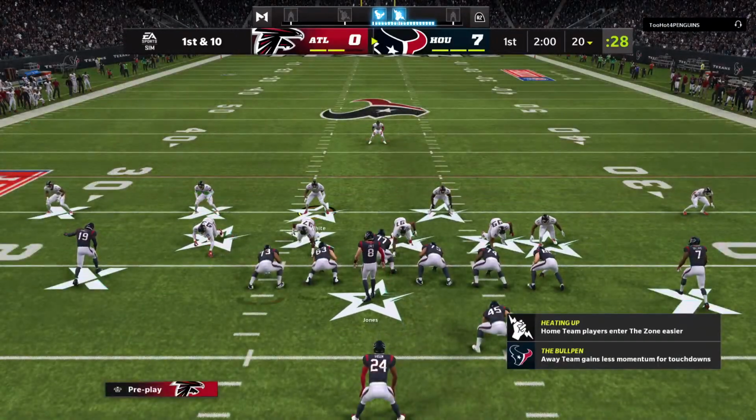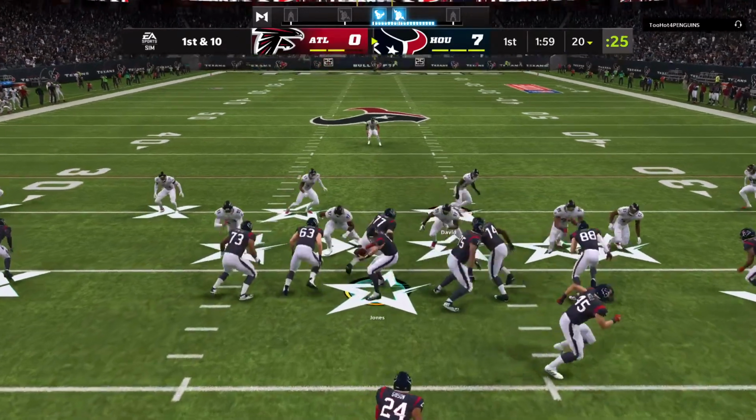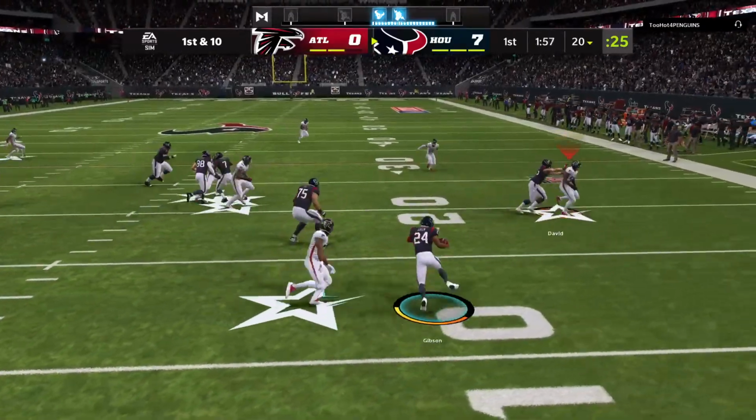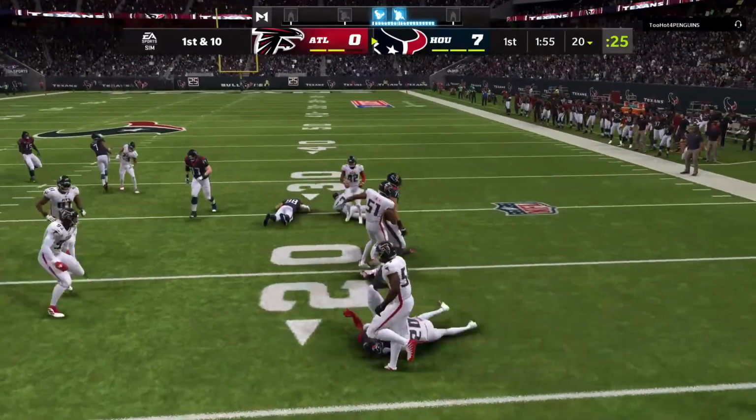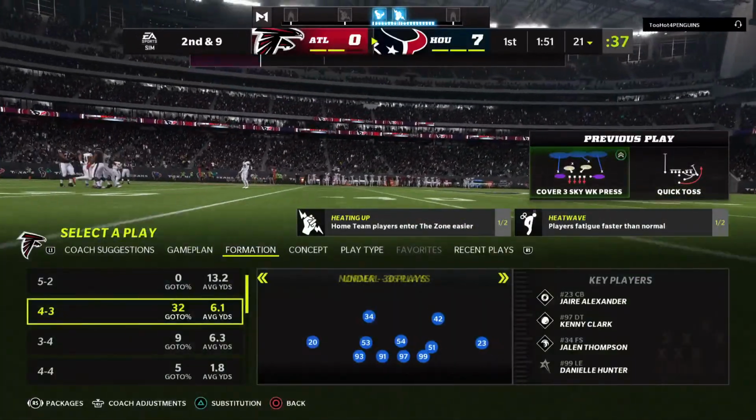The Texans offense ready to go here for their next drive. They were successful last time finding the end zone on their opening drive of the season. And they'll get another shot here with a 1st and 10. Fights forward for only about a yard up to the 21.